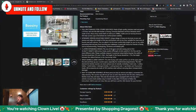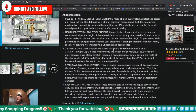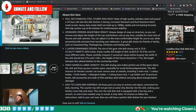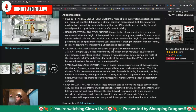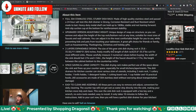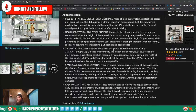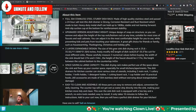Let's make this text a little bit bigger. Okay, this is full 304 stainless steel. It is a sturdy dish rack, made of high quality stainless steel, and passed a 24-hour salt test. This dish drainer is strong, corrosion resistant, and rust resistant, which is made to last. Heavy duty metal shelf can hold up to 180 pounds. It is stable and not leaning forward. It has anti-slip suction cups at the bottom for reinforcement and stability.